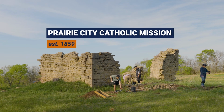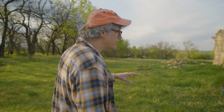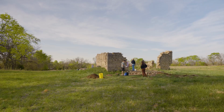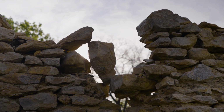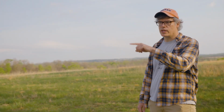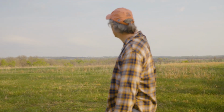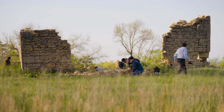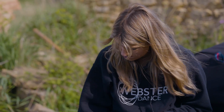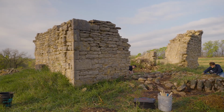And so Prairie City was one of the many little towns or cities that were on the Santa Fe Trail. Baldwin gets built later, and it sort of absorbs all of the towns and cities that are in the area, and these places sort of get abandoned. So this was the Catholic mission that was built here on what's called Liberty Hill, and it overlooks the Santa Fe Trail. The mission itself was built in 1859. The church existed for about 30 years, and then they stopped worshiping here and they moved somewhere else.